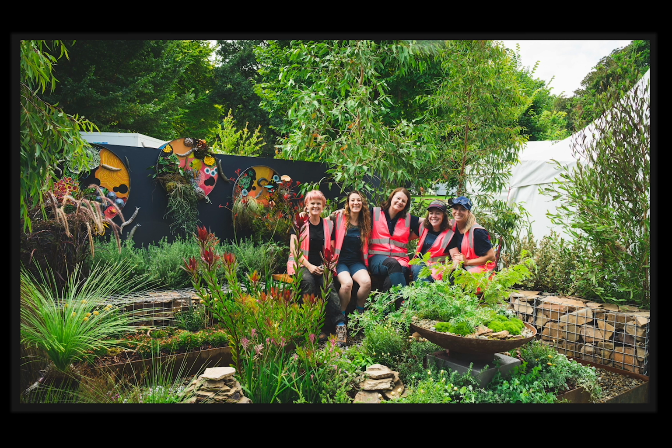So here's the final results. Our all-female team was amazing, worked incredibly well together to design and construct the garden, so we're very proud of what we'd achieved.